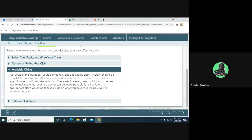Ask yourself this question. Someone could argue against my claim. A claim should be debatable. For example, all children should be able to see a doctor when they are sick. No one would disagree with that. There are, however, many opinions on the best way to make sure that seeing a doctor can be made possible for all children. An appropriate claim would be to take a side on what you believe. This is a way to achieve this goal.